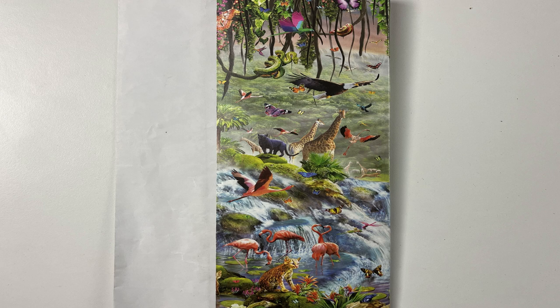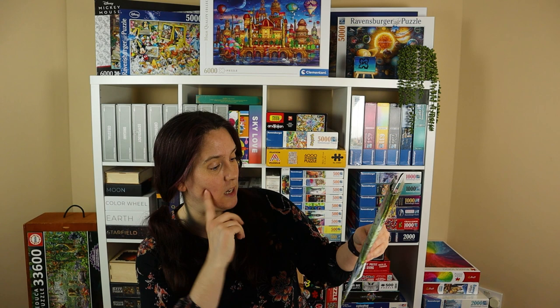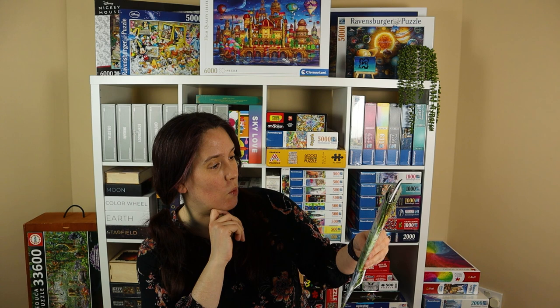There's another cat there standing on the rock. We've got giraffes this time. First time I've done any giraffes. Some more flamingos. There's a bald eagle there flying across. And of course, flowers and some greenery. But the greenery is getting a little less as we get further into the centre of the puzzle and we're seeing more waterfalls and water areas. So I'm hopeful that this section won't be too bad to build at all.